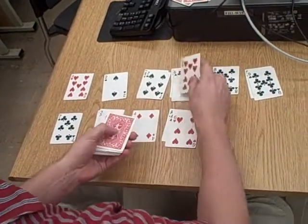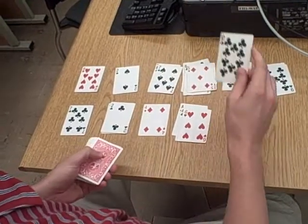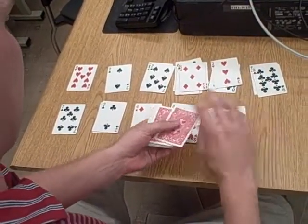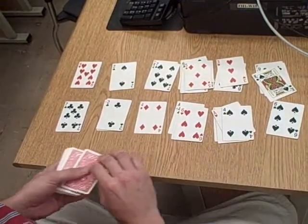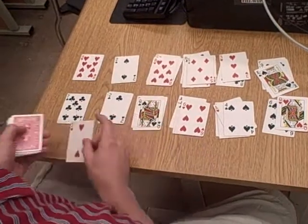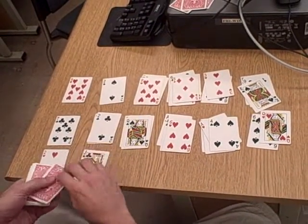Hi, I'm here with Maria, doing a test. It's a deck of cards. We have 4 suits, 2 red, 2 black. We'll talk about the set. Red cards, red cards, all the black cards.